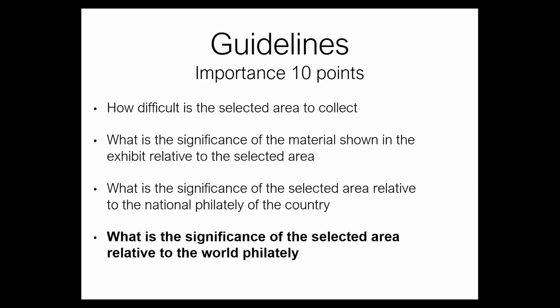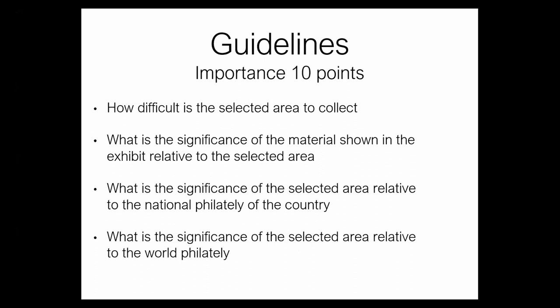Now, I have to give you my own biases. I happen to show postal history; my own personal collections and exhibits have been postal history of small British islands that have issued stamps. So I'm very much sensitive to how important small islands are, but we can talk about that a little bit later. I mean, privately.